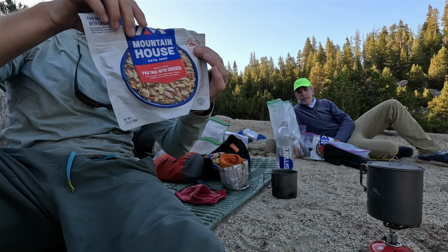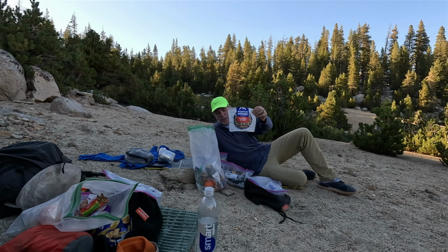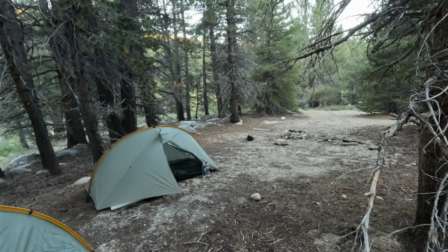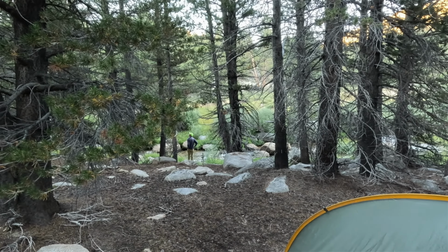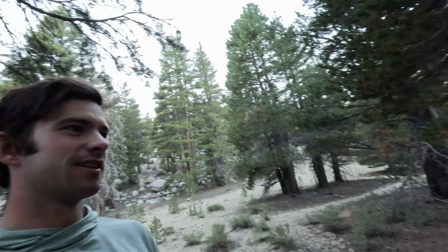Down to dinner. Got some excellent pad thai going. Beef stroganoff. After a dinner out in the meadows, we've hiked down into a cool canyon, found a great campsite. It's right along the river. Dad's down there observing. Yeah, we'll be up and at it tomorrow morning. Doing some high alpine lakes.